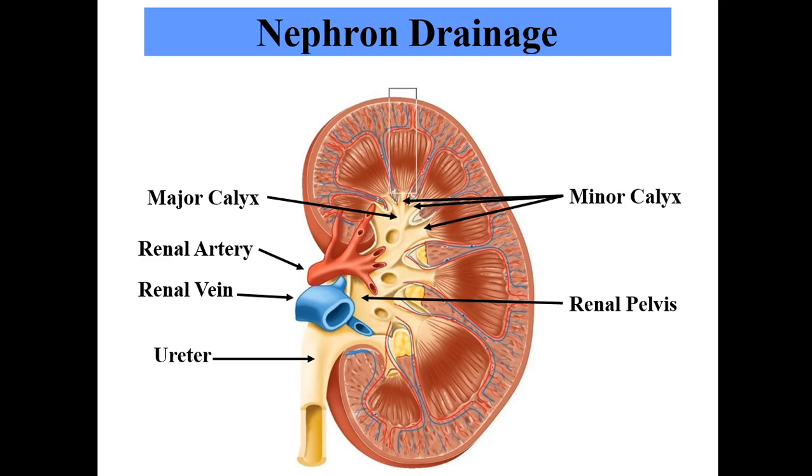And at the base of each pyramid, we can see the minor calyx. We have one minor calyx at the base of every pyramid. And then where there's a region where there's several minor calyxes coming together, that's going to be a major calyx. And we can see we don't have major calyxes all the way through. We just have them where several minor calyxes are coming together.